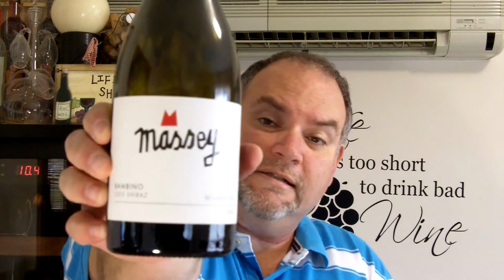Today, as usual, a red wine. Well, not always a red wine, but today it is a red wine. And lo and behold, a Shiraz from McLaren Vale. It's the Massey 2005 Bambino Shiraz from McLaren Vale.